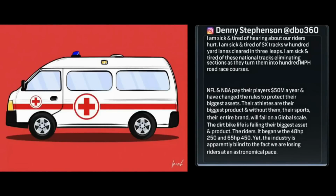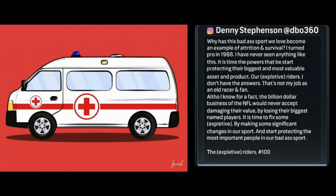So anyhow, he brought up a hot topic last week. This is his Instagram post, and you can tell that Debo is fired up. To paraphrase it, it basically says the sport is not protecting their best assets, the riders, by making these tracks so fast. Fix it. Check it out.